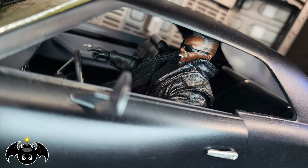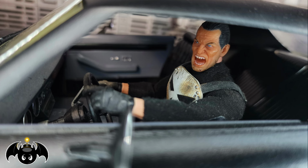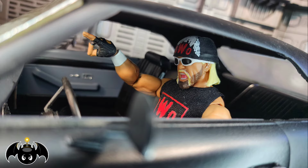But I want to throw in some other figures here, like here's a Mezco Pink Skull that fits really nice. We have a Mezco Punisher. We have a Mezco TMNT Donatello, which I absolutely love those figures. We have that Elite Hulk Hogan.